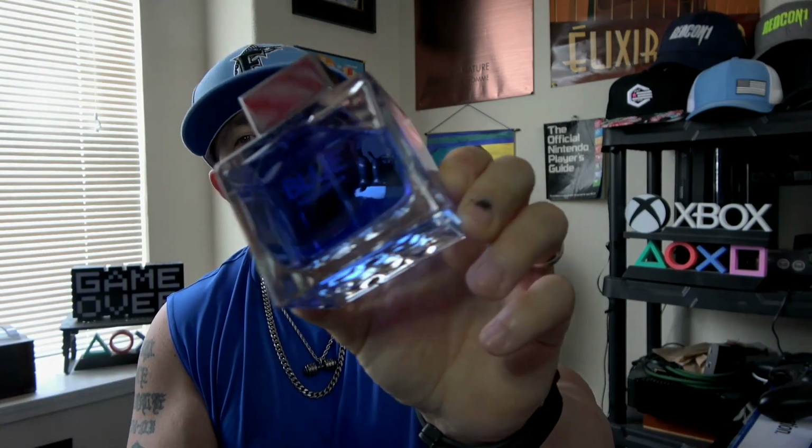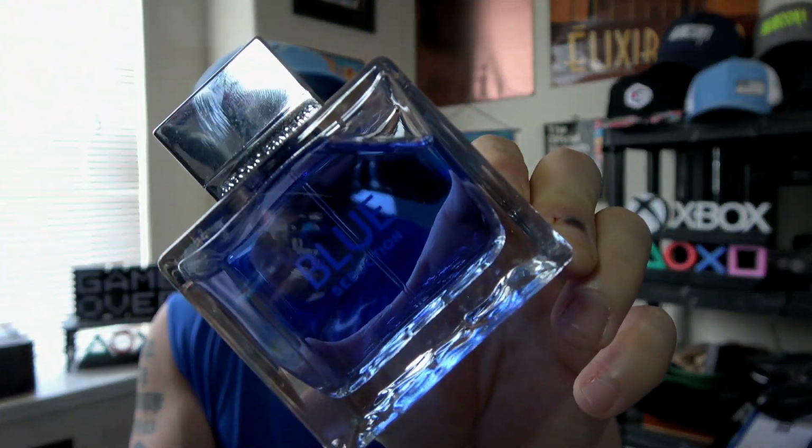This is super attractive. I would highly suggest picking this up. Blind buy safe. Check it out for 20 bucks. It's Antonio Banderas Blue Seduction. I've got 4 of the 5 in this line, and this is easily my favorite because of the use of the aldehydes here. It's beautiful.